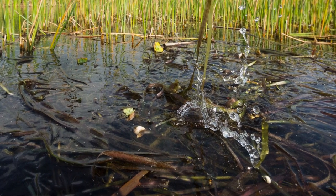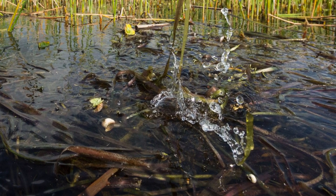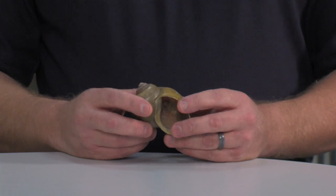This is an invasive species from South America. It impacts Louisiana waters by eating vegetation, and that removes the habitat for our native fish and crawfish. These apple snails, we don't have a way of treating to stop their spread right now. And so if you want to help with that, you can scrape the eggs into the water. That should kill the eggs if they're young enough.